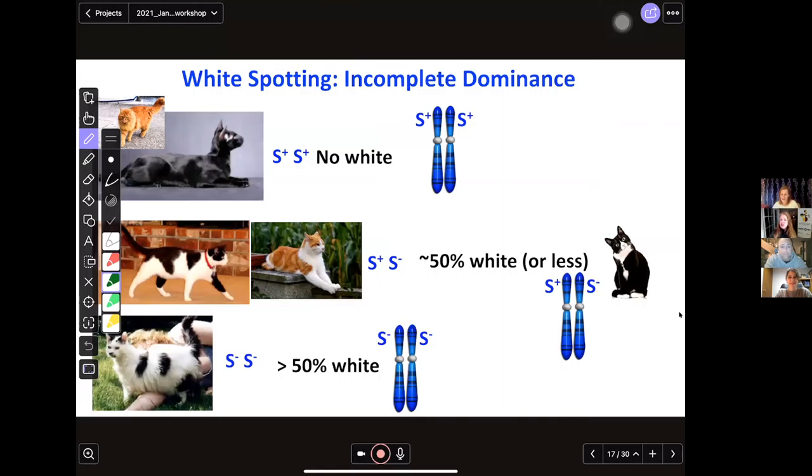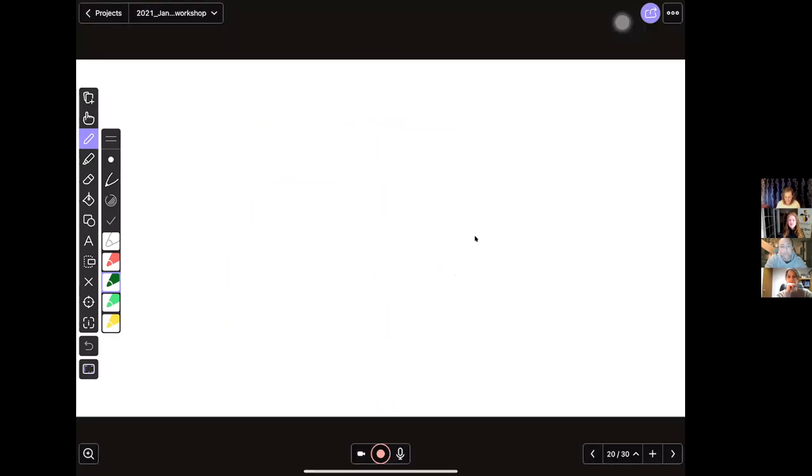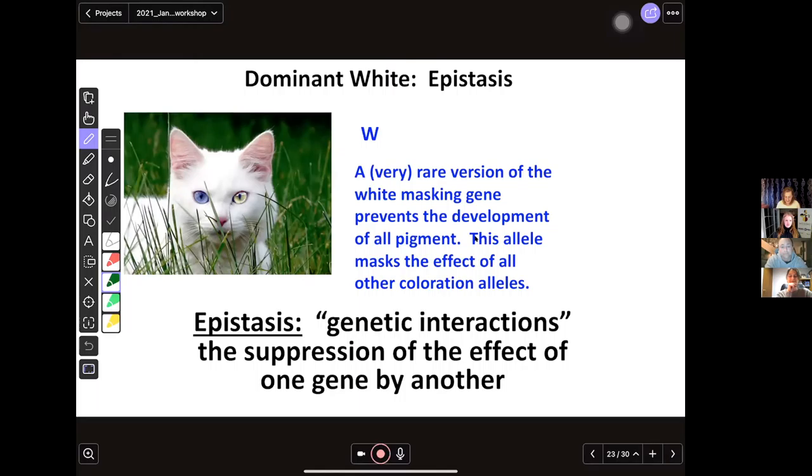Dr. Fumero, there's another question. Would fur color and coat color intensity fall under epistasis? Yeah, it's a good question, and I have an epistasis example. Epistasis is the topic when one gene suppresses the effect of another gene. And so yes, the dilute gene changes the phenotype that happens because of the other gene.